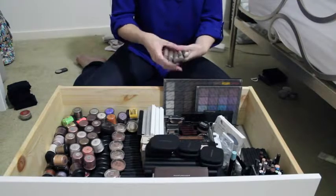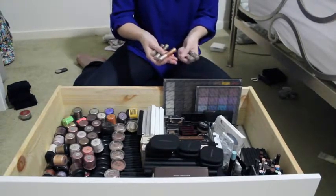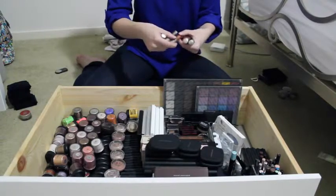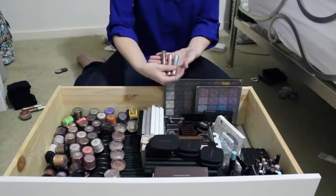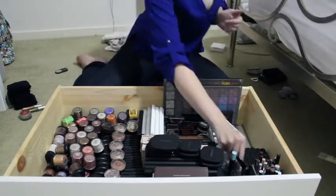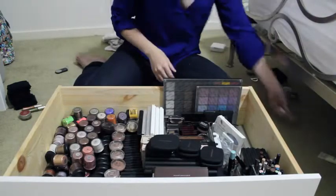Now I know that these are really old. Never going to use a blue one. Probably won't use the pink one because I've got another pink that I prefer. I might keep the green and the gold one, but I'll get rid of these ones here. Then I have an old Napoleon Cake eyeliner sealer. Going to get rid of that because it's really old.